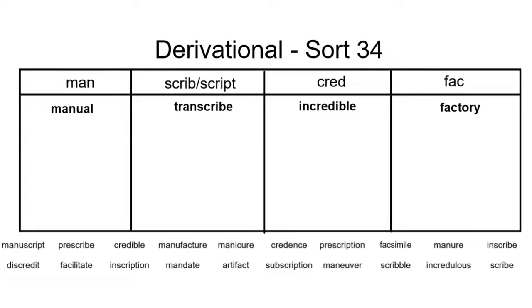Hello friends, today we are working on derivational sort number 34. This sort looks at Latin roots man, which means hand, scrib or script, meaning to write, cred, meaning to believe, and fact, meaning to make. Let's go ahead and get started with our first Latin root.